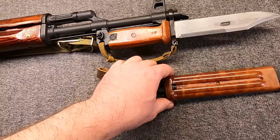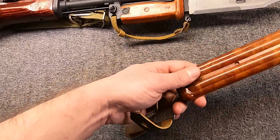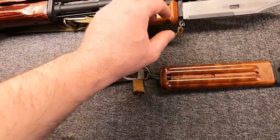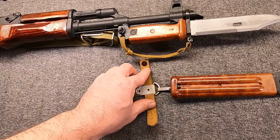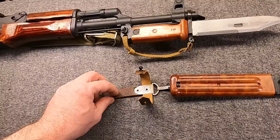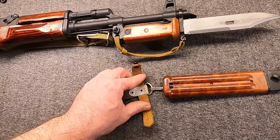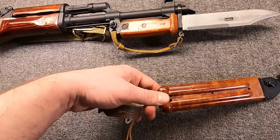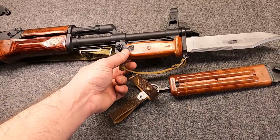There was also a transitional in reverse where you had the Type 2 scabbard and the Type 1 bayonet. That's probably just using up old stock or whatever they had. You see these from Russia, and there was one other country, I believe it was East Germany. Could be wrong on that. Again, very informal video. But there is the reverse transition as well.